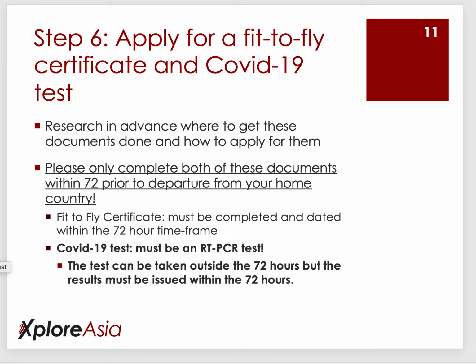The COVID-19 test is obviously to test for COVID-19, and the test itself can be taken outside of the 72 hours, but the results must be issued within 72 hours. This is very, very strict. Make sure that the results are issued within 72 hours and are dated as such. The COVID-19 test also must be an RT-PCR test. Airlines will not accept another test, and the Thai government will not accept another test. You need to take an RT-PCR test, so make sure it is stated as such on the completed documents.